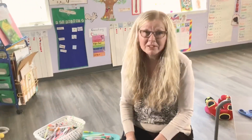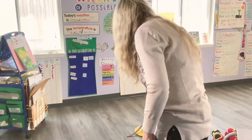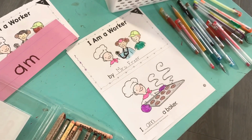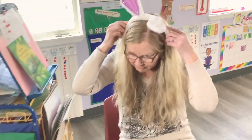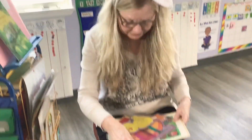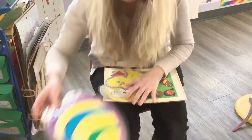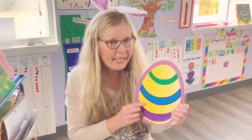All right, so we're going to do some songs now, and then our story, and then our art. Okay. So, wear a bunny hat again. Let's put on my little bunny hat, and find our things. All right. Oh, here's our Egbert egg. So I thought we would sing Egbert again. This is my song, and I think you guys can help me sing it.